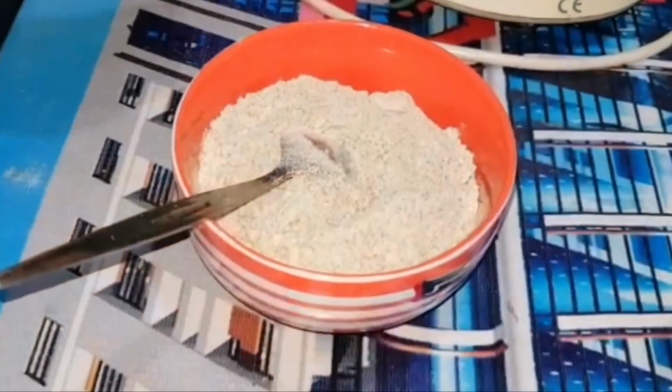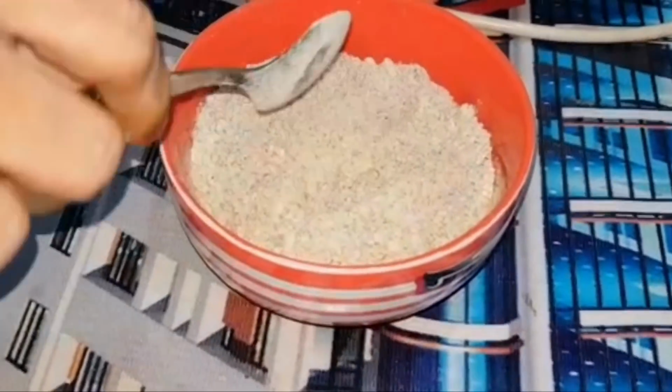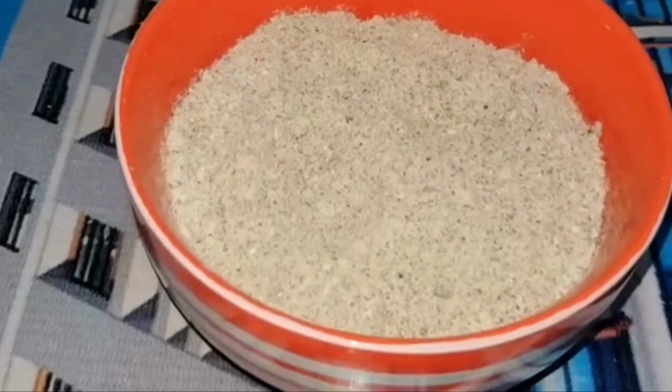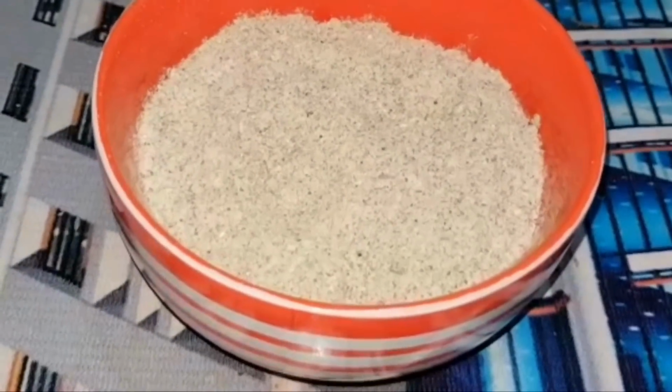Now store this in an airtight container. No need to keep it in the fridge. Make sure you use a dry spoon for having it. It can stay for 1 or 2 months if you're keeping it dry.